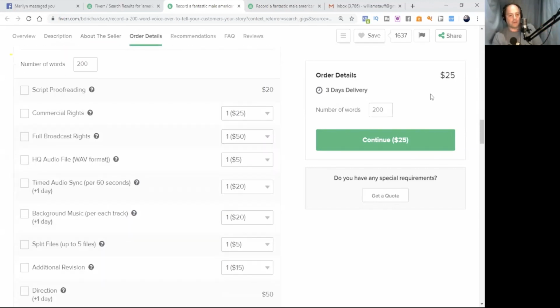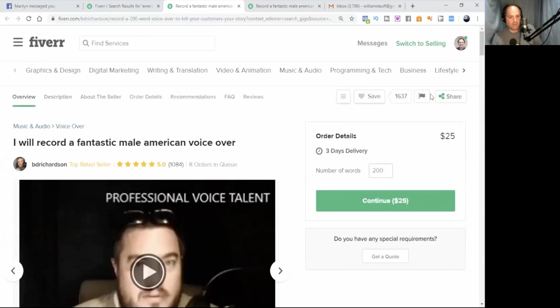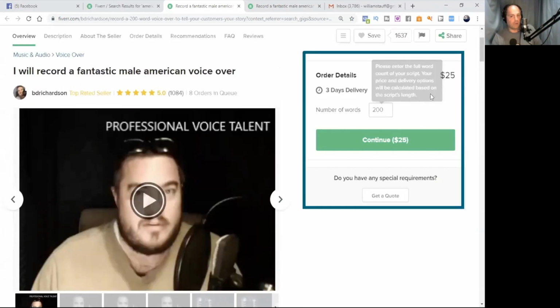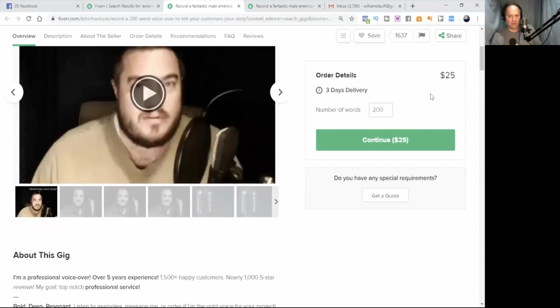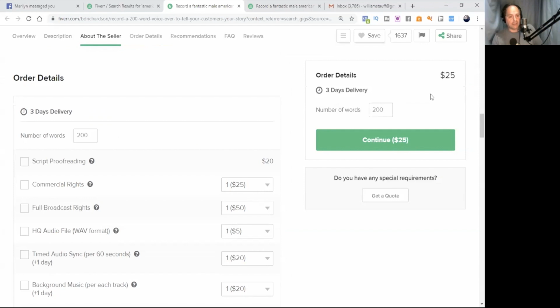But then the other part of it is all his different gigs and all the different things that he's put out there. So for $25, let's look at the actual price. For $25 for 200 words. You're thinking to yourself, how in the world is he making all this money? Well, this is where he's making all his money, and that is filling out these gig extras.